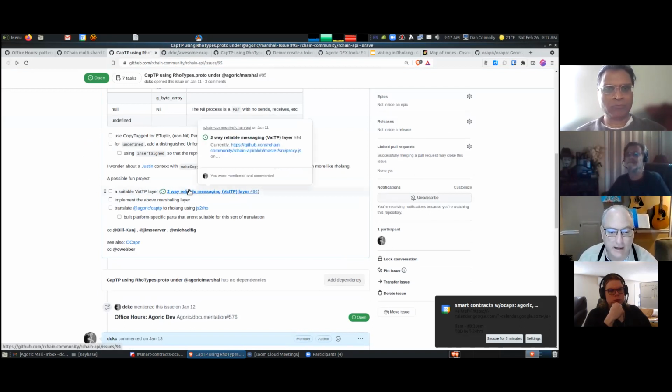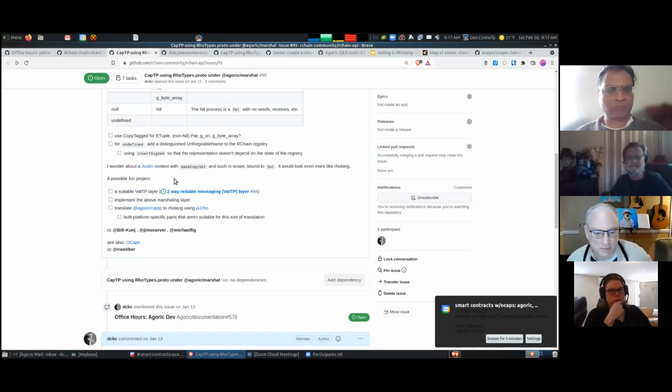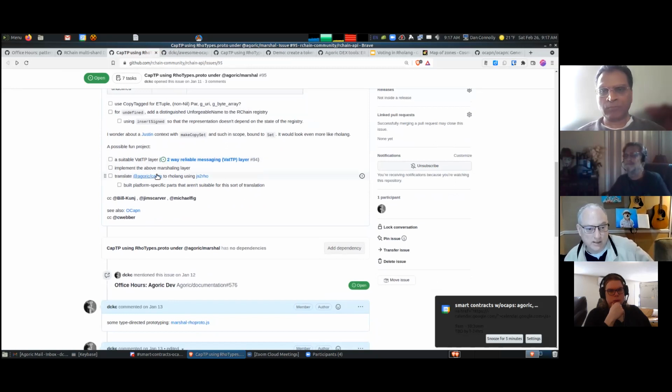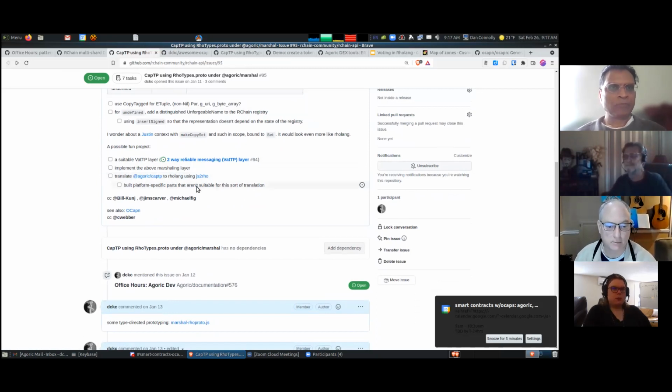Okay, so we should upgrade that way of doing things to a VAT-TP work-alike. Then we need a marshalling layer. And then we can just take the agoric cap-TP stuff and translate it to rholang. I want to do it mechanically, but if we have to do it by hand, whatever, there's going to be certain platform specific parts that aren't suitable. And once you have those three parts, then agoric nodes and R-chain nodes can talk as peers.